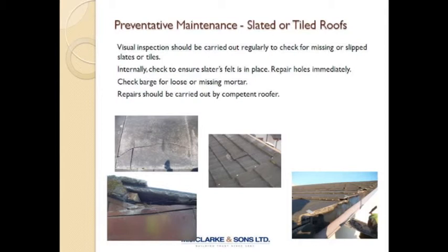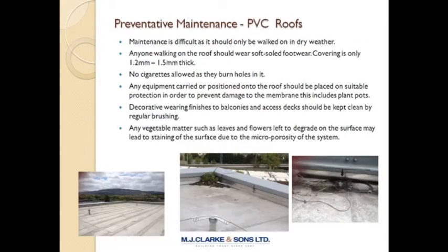The barge, again, just checking for loose or missing mortar. You can just see the gap there. You'll have problems with birds getting in there as well as water getting in there. So again, that's something that should be covered up immediately with mortar.